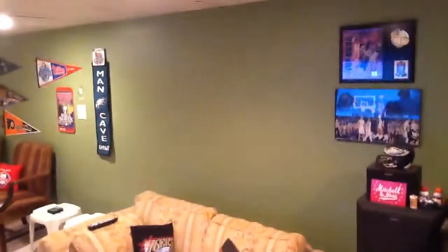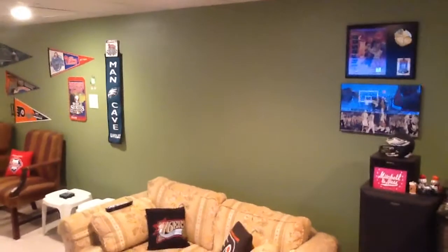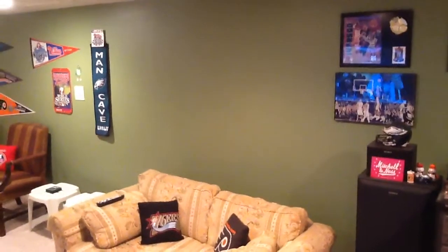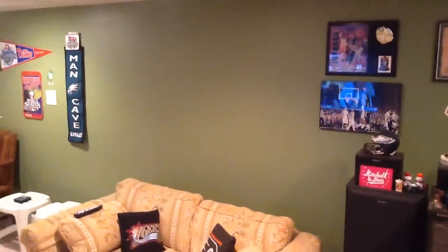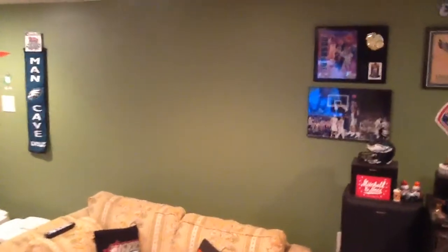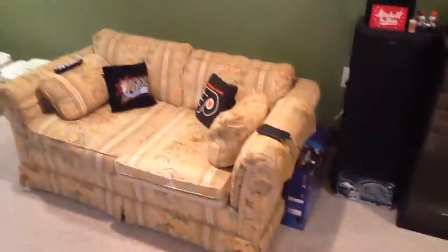Now you'll notice that this part of the wall is blank, and that's for a reason. It's not some sort of Art Deco type deal going on here. It's the fact that I want to get at some point the Lincoln Financial Field Fathead, the big poster type Fathead to put in the back there. And I thought that would be kind of cool to have. I'm not a season ticket holder to the Eagles, of course. My season ticket is right there.